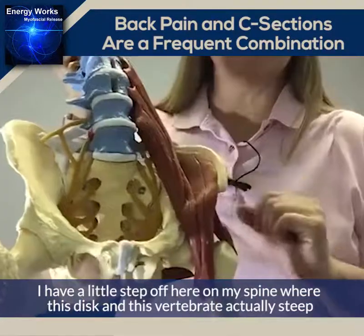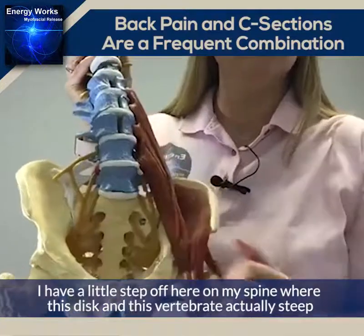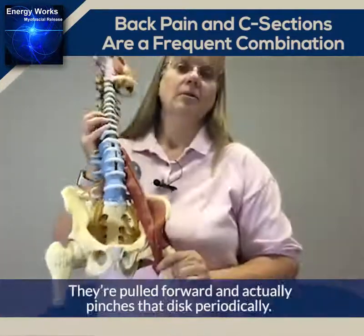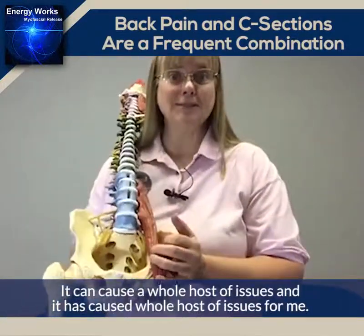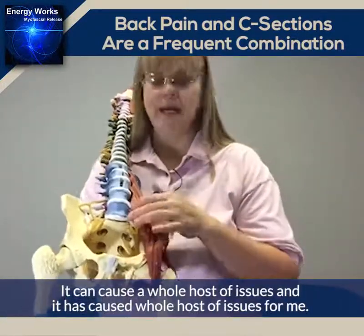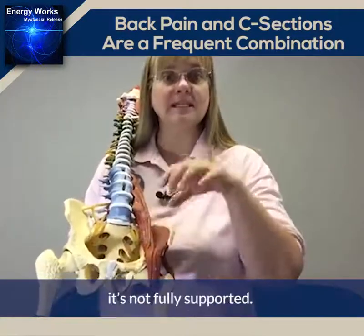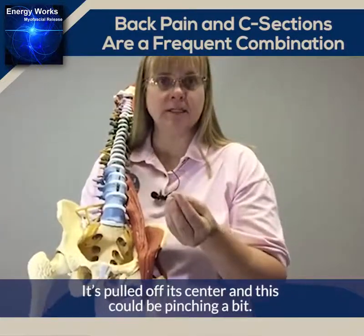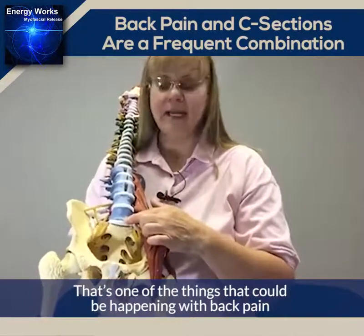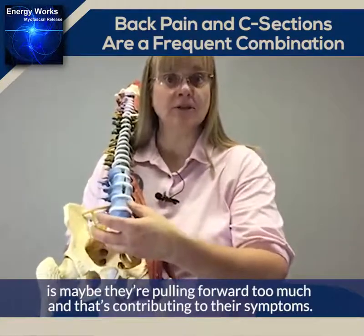I have a little step off here in my spine where this disc and this vertebra are pulled forward. They're pulled forward and it actually pinches that disc periodically. It can cause a whole host of issues, and it has caused a whole host of issues for me. But what happens is that bone starts to break down a little bit because it's not fully supported. It's pulled off its center, and the disc could be pinching a bit. So that's one of the things that can be happening with back pain: maybe they're pulling forward too much, and that's contributing to their symptoms.